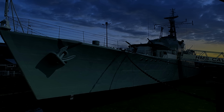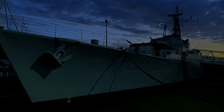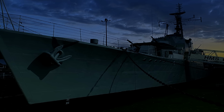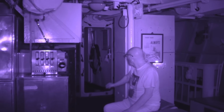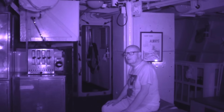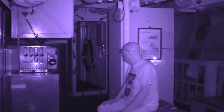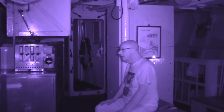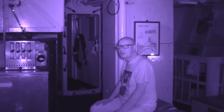Mark leaves the rear of HMS Cavalier, and we all meet up outside to prepare for the final part of the investigation. In this doorway here, there is a music box. And if you wave your hand in front of it or go up to it, it will play a tune. And also next to it is a recorder, again with a red light on it. And if you want to say anything, leave a message, then please speak into the red light and we can play it back and hear what you have to say.